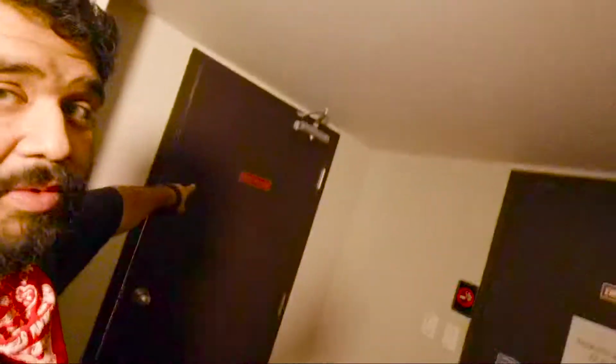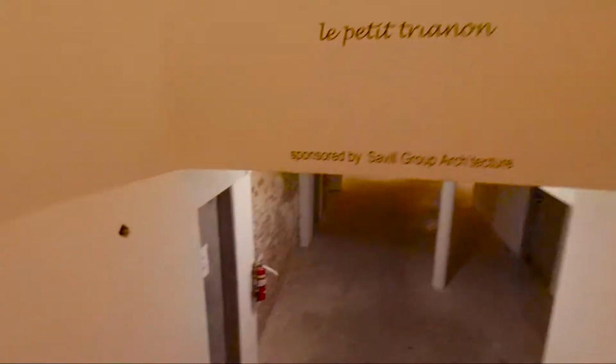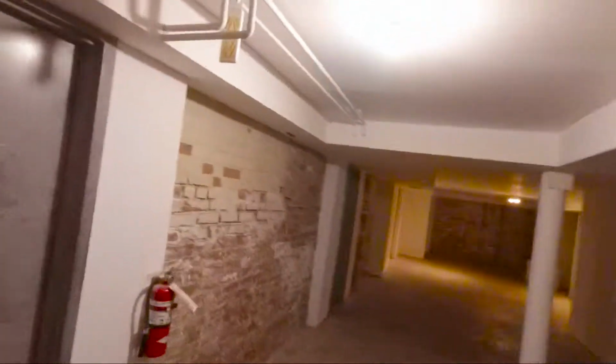Our stuff is going to be in the basement. So again, upstairs is where the regular gallery is, but we're going to be here. So this is the space. We will have stuff everywhere. So anyway, that's how you find it.